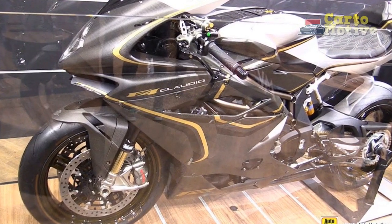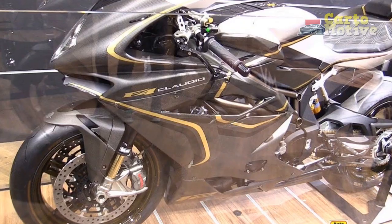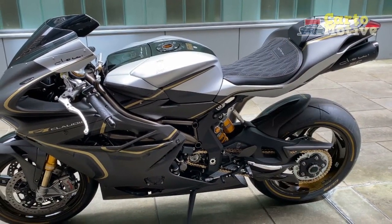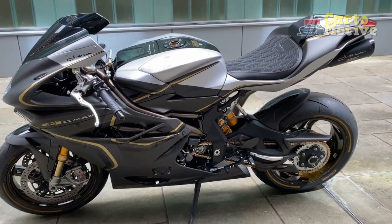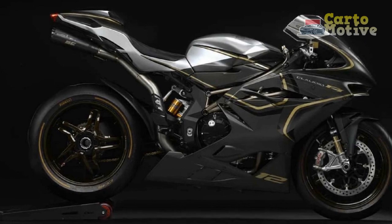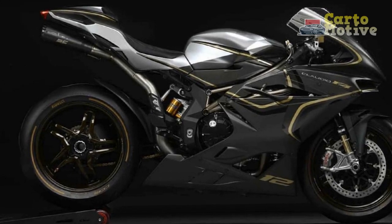5. Exclusive and collectible. With limited production, owning an MV Agusta F4 Claudio grants a sense of exclusivity and prestige. As a collector's item, its value is likely to appreciate over time. Cons of MV Agusta F4 Claudio.